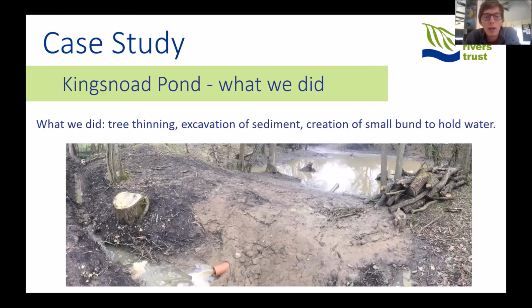Finally, a low-grade bund was constructed at one end of the pond to stop floodwaters from flowing rapidly through the pond and straight back into the stream. This causes the water level in the pond to temporarily increase as water flows in from the stream, and then a small pipe was installed to allow the pond to drain in a slow and controlled manner once the flood peak is passed, allowing water levels to drop back to normal.